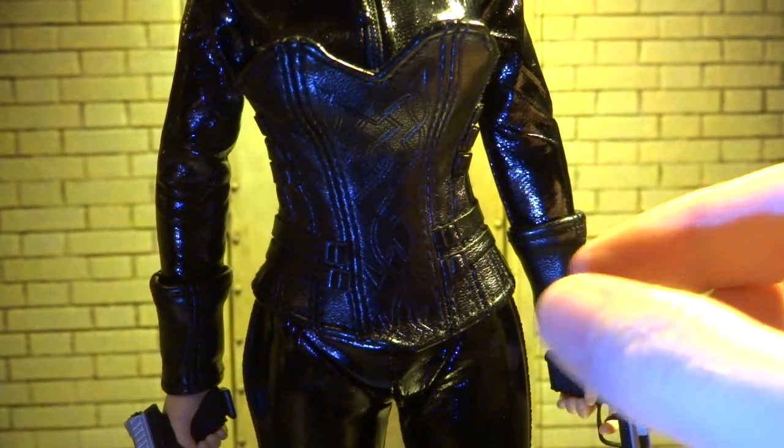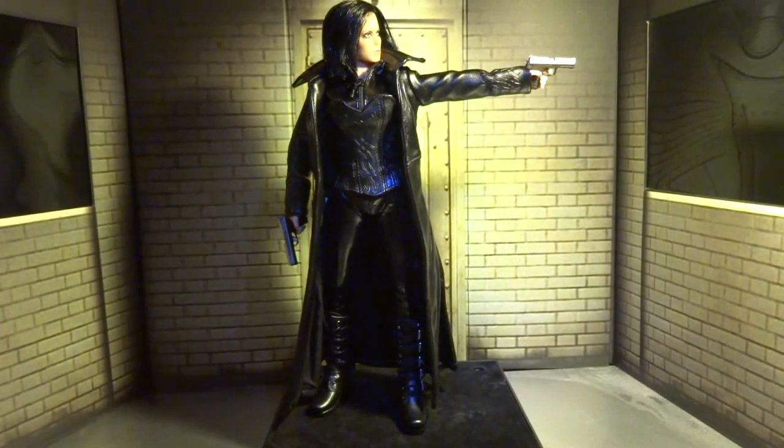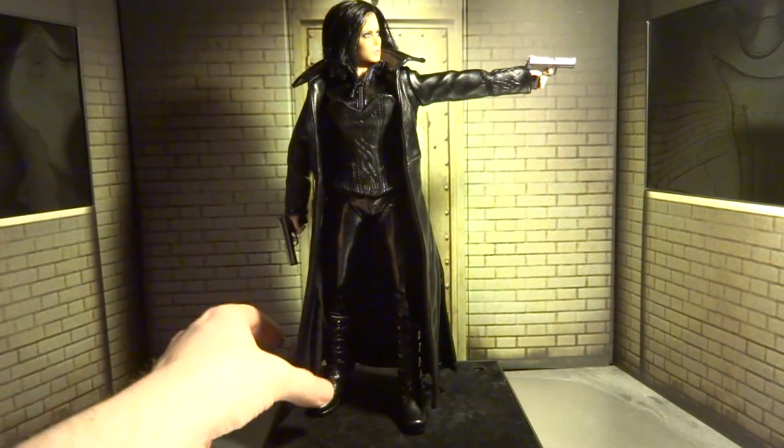These wrist guards, they kind of come off. You can remove them if you like. The outfit, that's the draw for this. Not the body, not the head sculpt, but the coat, the full body suit, the corset, the boots. Amazing. The tailoring is just fantastic on this. And the hair's done really well as well. You can work with it. I put a little bit of gel in there just to try and calm it down a bit.